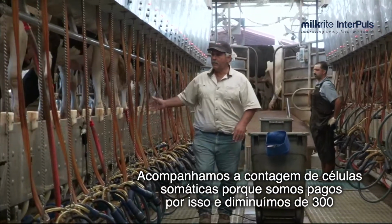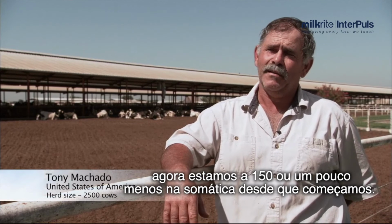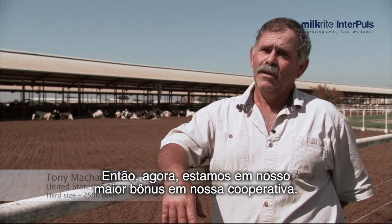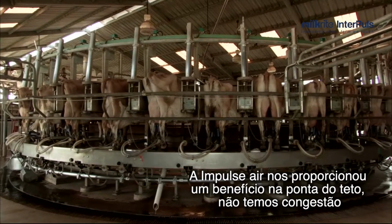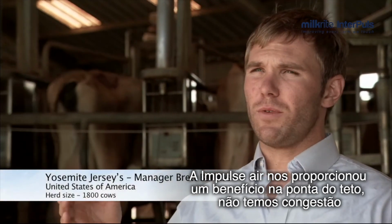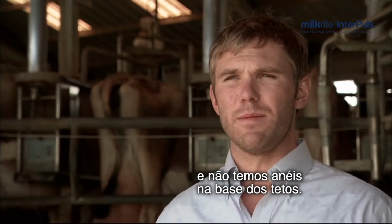We watch somatic cell count because we get paid on it, and we've come down from 300. Right now we're running at 150 or a little below on somatic since we've got on them. So right now we're at our top bonus in our co-op. Impulse Air has provided us with a benefit at the teat base. We don't have the congestion and we don't have the ringing or the cuts around the teat base.